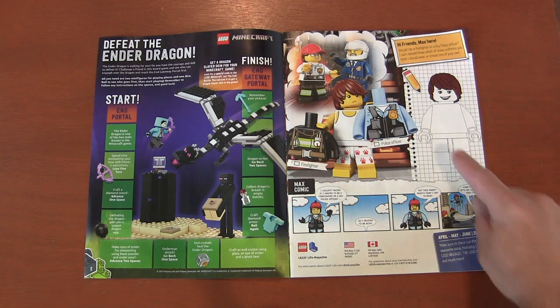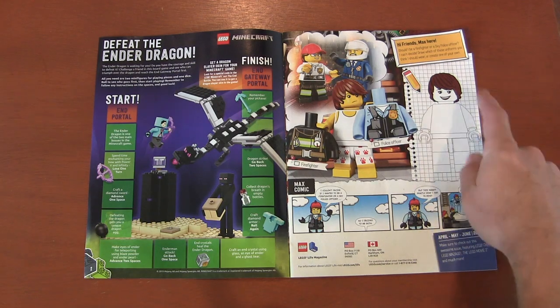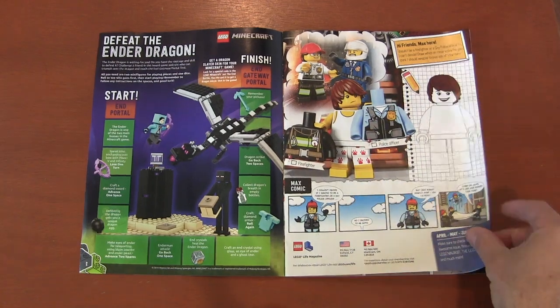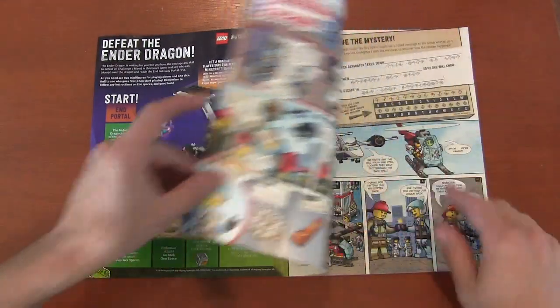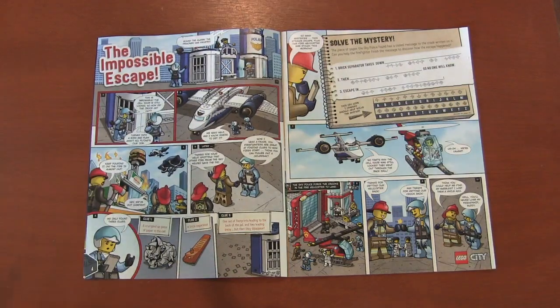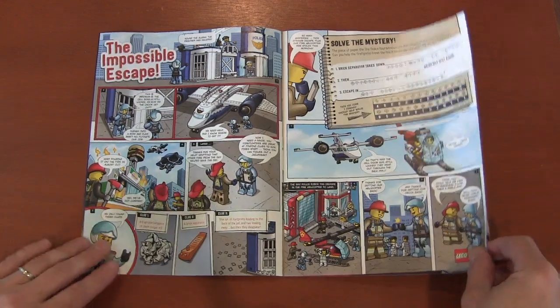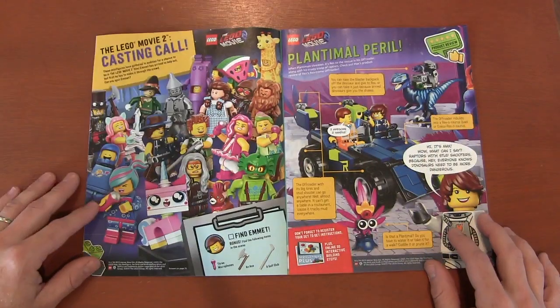And here you have to color in if you want him or her to be a police officer or a firefighter. So you get to create your own drawings. And here you've got a mystery clue comic book. So you read the comic inside and there's a mystery to solve, and you can do it using this key. All this stuff can be easily translated to digital.